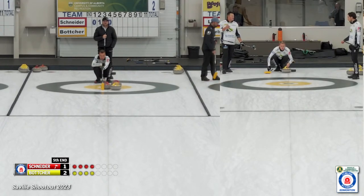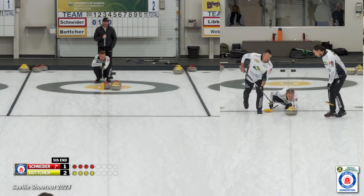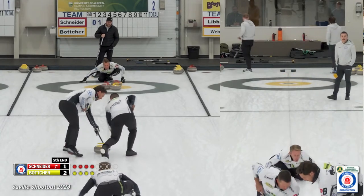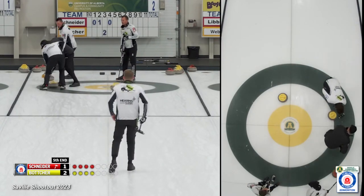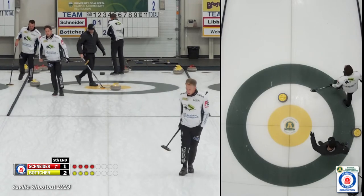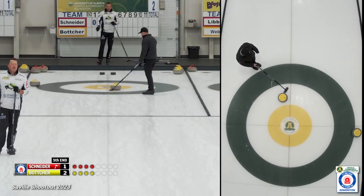This will be Mark Kennedy's first stone of the fifth end. Interesting to see what kind of weight they play. Okay, full hit weight. Big hit weight. Trying to sneak by the top. They get one, they get two. Beautiful double, brave double attempt. That is a big shot. Pretty brave call as well.